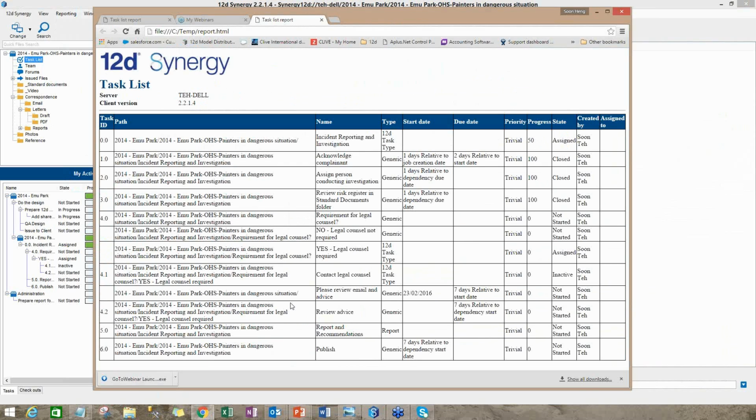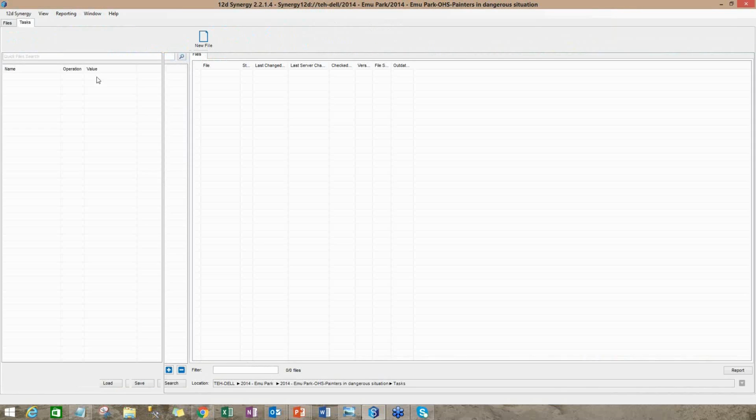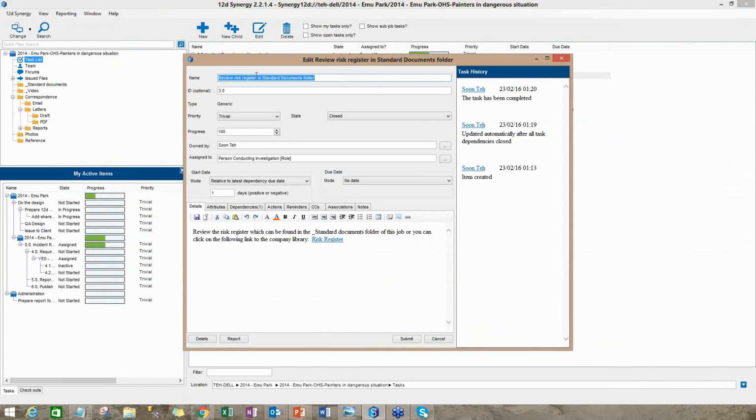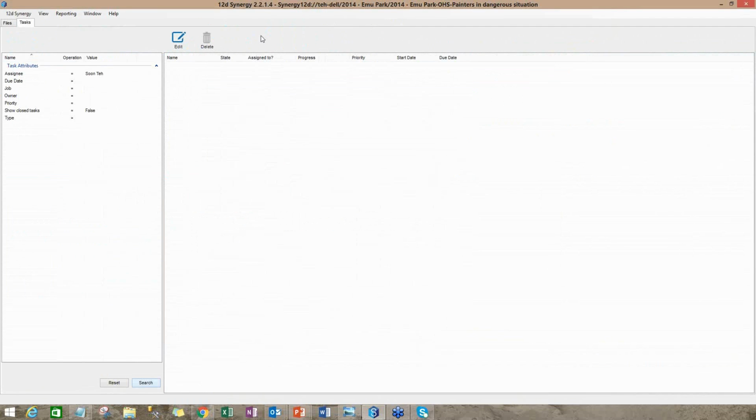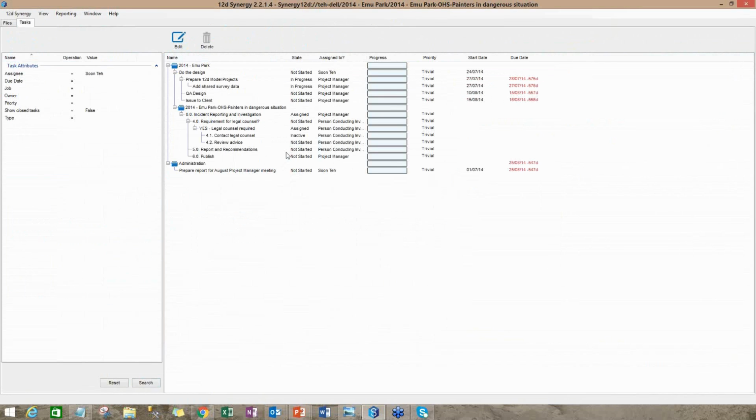Now, if I want to apply filters, Job Synergy gives me that ability as well. I'm going to go into Systems View. I'm going to create a report where I would like to know all tasks that have been assigned to me that are still open. So I'm going to click Search, and there I have it. That's all the tasks that have been assigned to me that are still open.